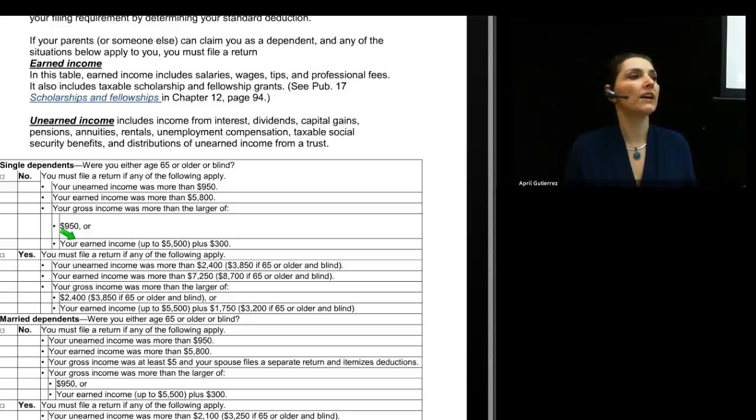Let's say I have a job and I earn $3,000 at my job. How much more income can I have above and beyond that $3,000 from my job before I'm required to file? How much? $300. So we're looking at earned income plus unearned income. And the most unearned income I can have is $950. But I may not be allowed to have as much as $950 if I also have earned income, and my earned income takes my total income above $950. If my earned income plus my unearned income goes above $950, my standard deduction as a dependent will equal my earned income plus $300, but never less than $950. What?